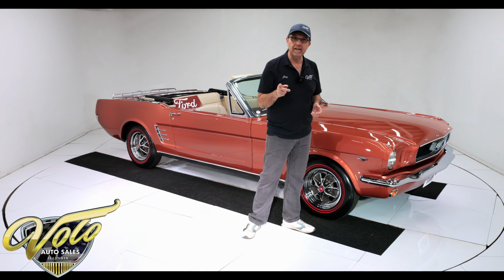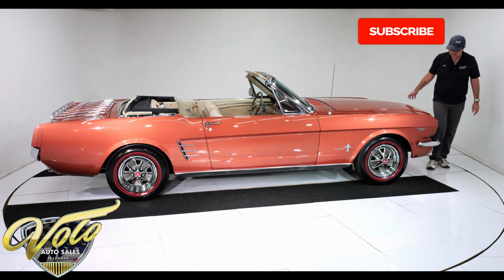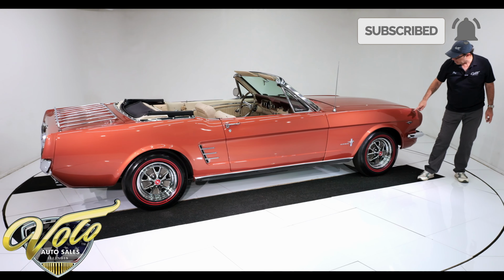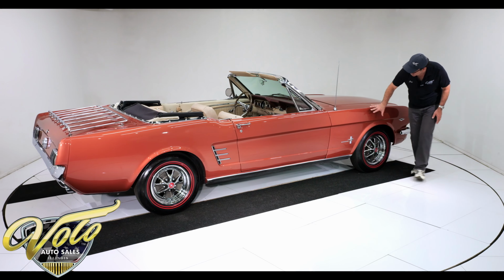So the body looks great. What I'm looking at here is beautiful. Nice, straight, shiny, fits real nice. The Emberglow paint is just smooth and glossy. Clear coat finish looks wet. Looking down the side, same thing. I don't see a ripple, a dent. All of this is beautiful.